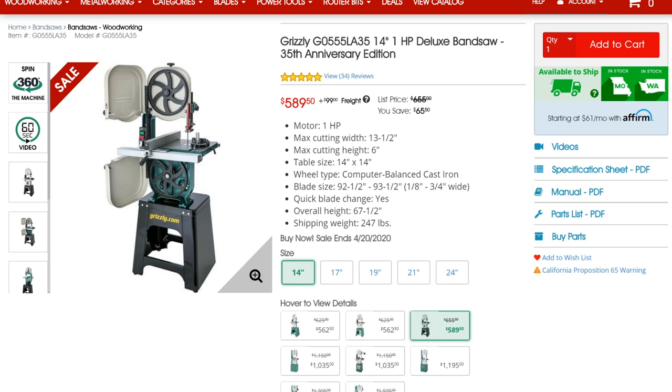So anyway, 10% off is going to save you $65.50. Not quite the price of freight, you know, but a good price. $589 is the price, plus $100 shipping. You can't go wrong with that.